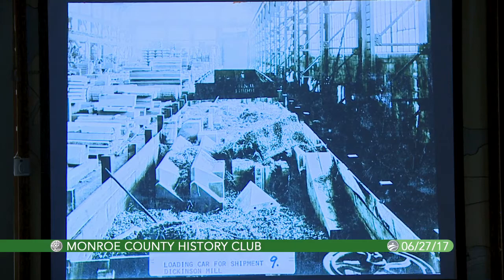So not only is it fairly fragile material, but you've got to load it in a way that you can get it across the Alleghenies to New York without breaking any of it, and load it and unload it safely, and then get it erected into the building. So the car blockers were important folks.